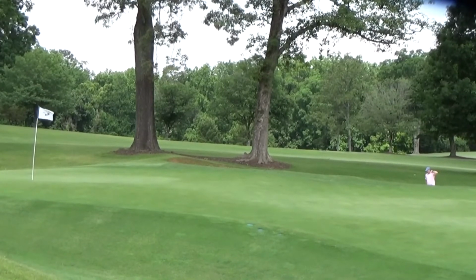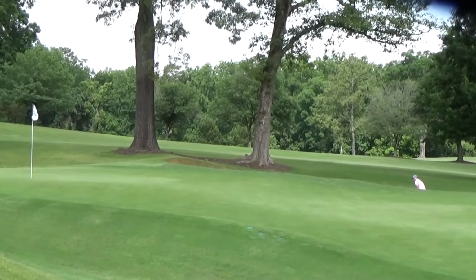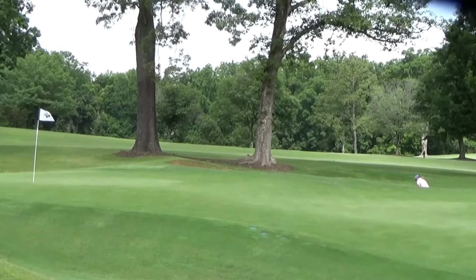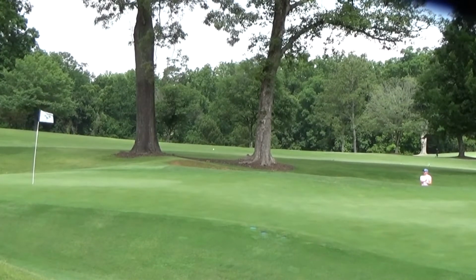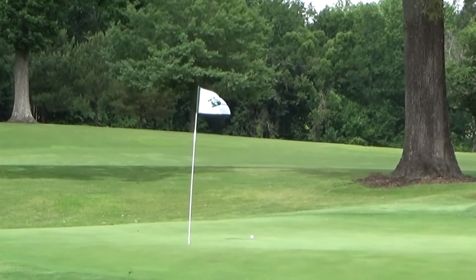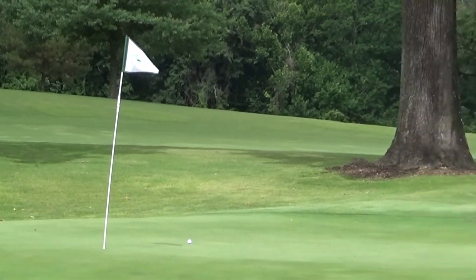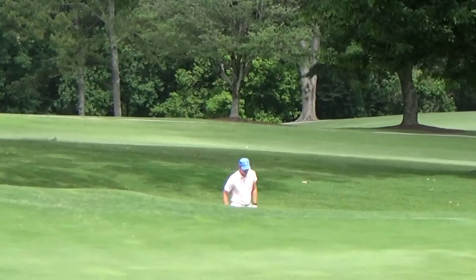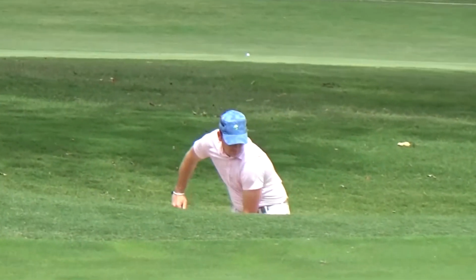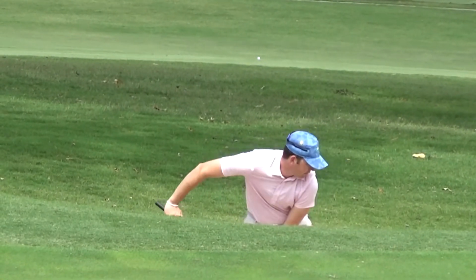Second shot for Trey at the 6. Comes up here. Excuse me, this is a par 3. Not bad. Those putts are on par. Stay at +1. Par 5 coming up.